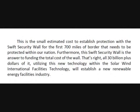Now, this is the small estimated cost to establish protection with the SWIFT security wall for the first 700 miles of borders that need to be protected within our nation at this time. Furthermore, the SWIFT security wall is the answer to funding the total cost of the wall. That's right, all $30 billion plus of it. Utilizing this new technology, Solar, Wind, International Facilities Technology, SWIFT, will establish a new renewable energy facilities industry.